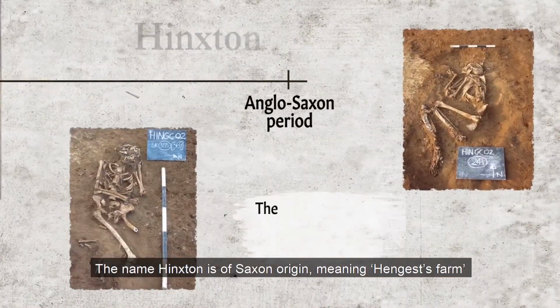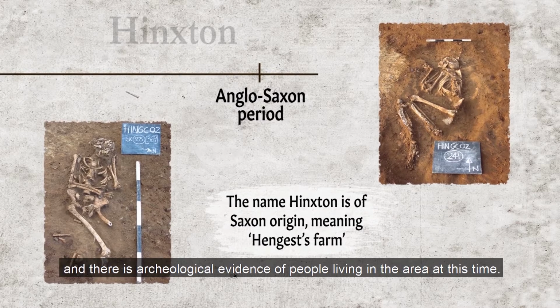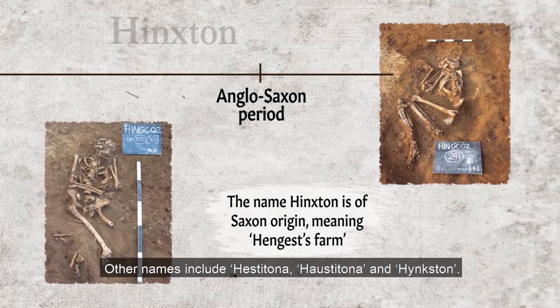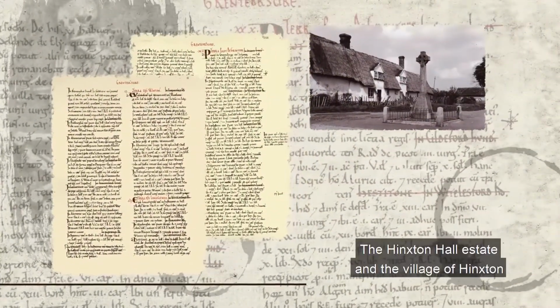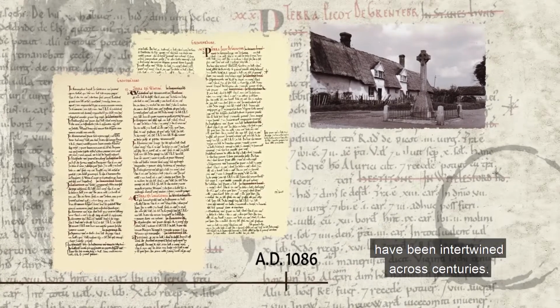The name Hinxton is of Saxon origin, meaning Hengest's farm, and there is archaeological evidence of people living in the area at this time. Other names include Hestitona, Horsetitona and Hinxton. The Hinxton Hall estate and the village of Hinxton have been intertwined across centuries.